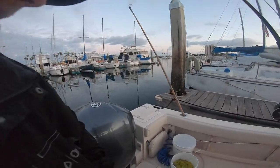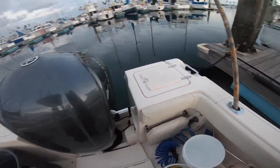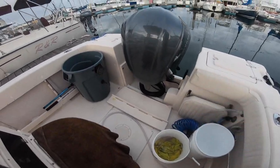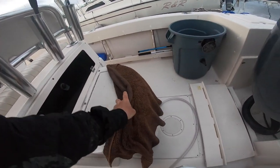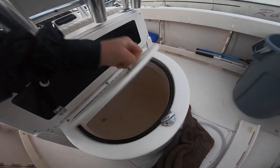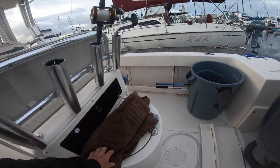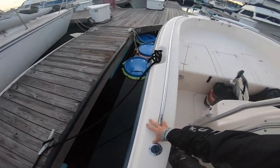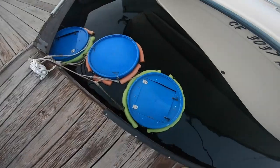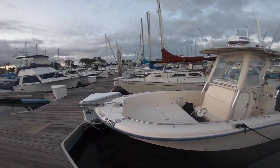That's set up nice. Got the washdown hose right here and the scrubber. I try to keep this area clean back here. And then here's the bait tank, not fired up right now, nothing in it. Over here, we got these bins. There was some mackerel in it last time, not this time.